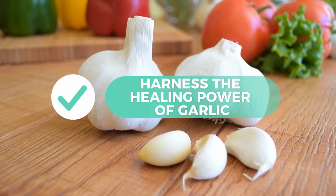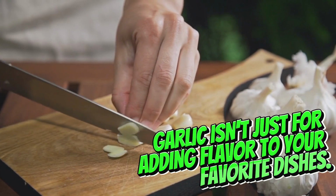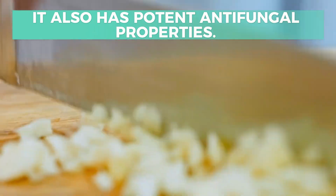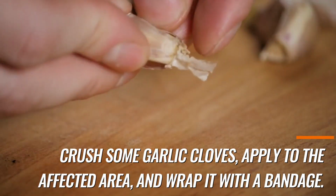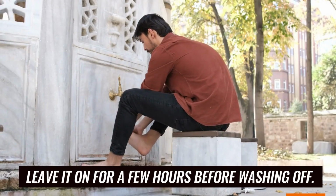5. Harness the healing power of garlic. Garlic isn't just for adding flavor to your favorite dishes. It also has potent antifungal properties. Crush some garlic cloves, apply to the affected area, and wrap it with a bandage. Leave it on for a few hours before washing off.